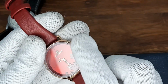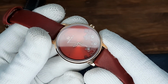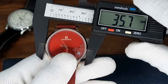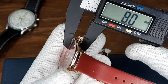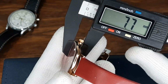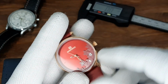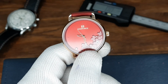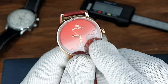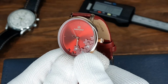Made with a golden plating zinc alloy case and Hardlex mineral glass, this watch has a 36mm case diameter, a 7.8mm case thickness, and a strap width of 44mm. It weighs about 51 grams, combining style and comfort. The dark red maroon dial with its unique sunburst effect is adorned with intricate 3D designs of flowers and stars, along with diamond decorations that sparkle beautifully.